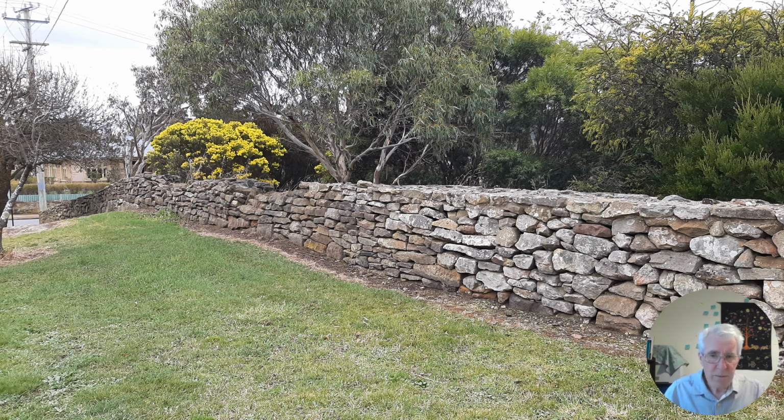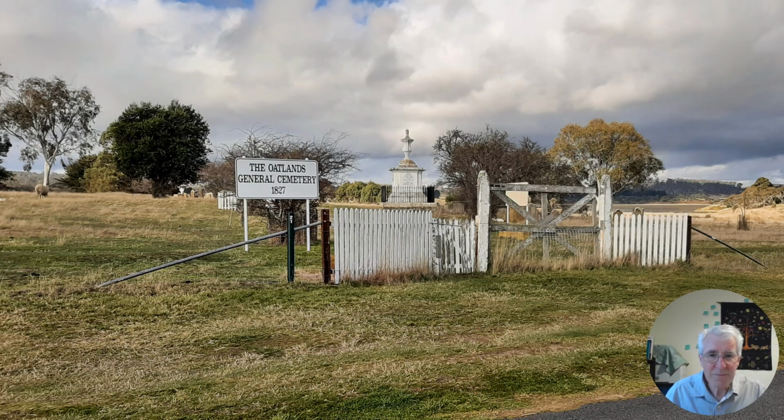On the way to the cemetery, I passed this lovely stone wall. It's at the corner of High Street and Stanley Street, which is the street that goes down to the cemetery. And this is the entrance to the old Oatlands General Cemetery. It was used from 1827 through to the 1850s.